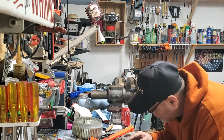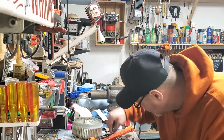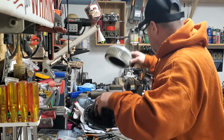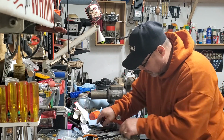And see, with all that matter there, I think we'll all agree what could also be the problem is commutator and brushes. It is a true DC motor with commutator and brushes.